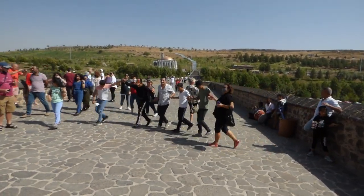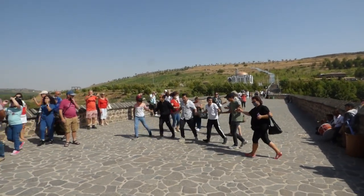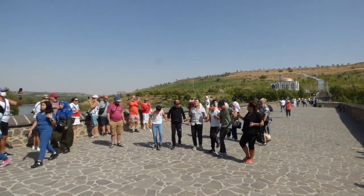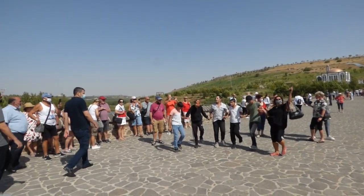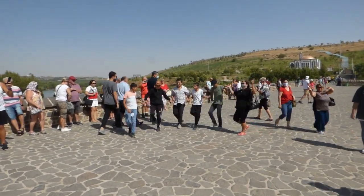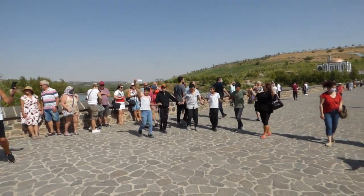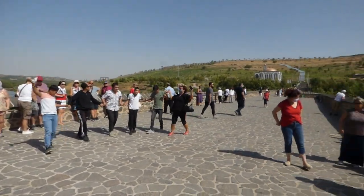So the Ten Eye Bridge, people, was built in around about 1064, I think. And it's got a special construction. Built in a way where the Tigris River won't damage the archways. So in about 10 minutes I'll go down and I'll show you the archways from the underside. But just a bit of fun going on the bridge, so why not get involved, eh?